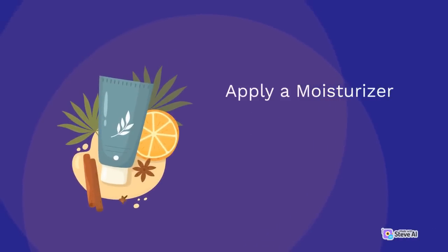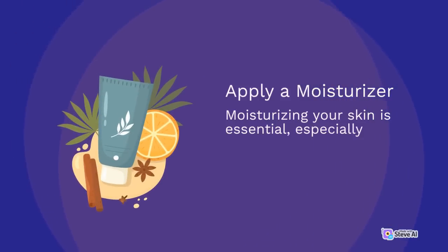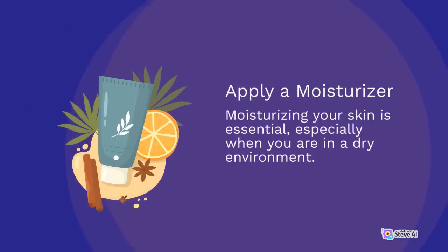Apply a moisturizer. Moisturizing your skin is essential, especially when you are in a dry environment.